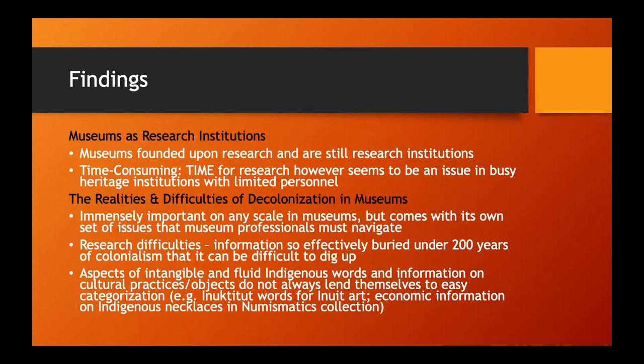Whereas in Indigenous cultures, a lot of these objects and words and stories and practices that are depicted in the Inuit art or that are represented in the Indigenous necklaces and beads are living, and they're fluid, and they're intangible by definition almost, because that is how a lot of Indigenous cultures are. So in doing data entry and information updating, you kind of realize that there's only so much that you can translate into that system.